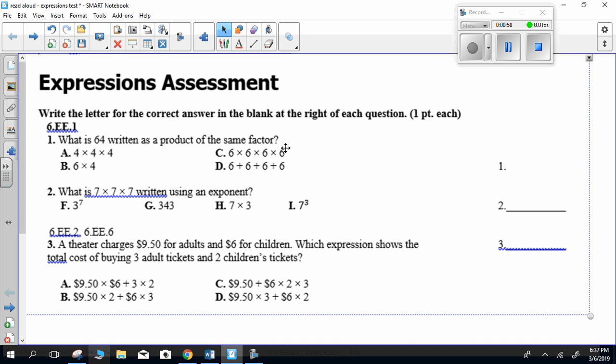Number two, what is 7 times 7 times 7 written using an exponent? F, 3 to the 7th power. G, 343. H, 7 times 3. Or I, 7 raised 3. Pause.